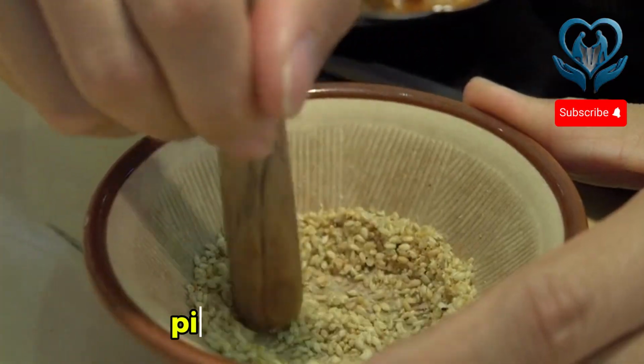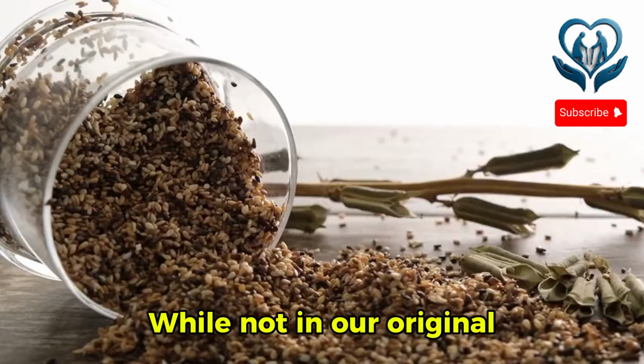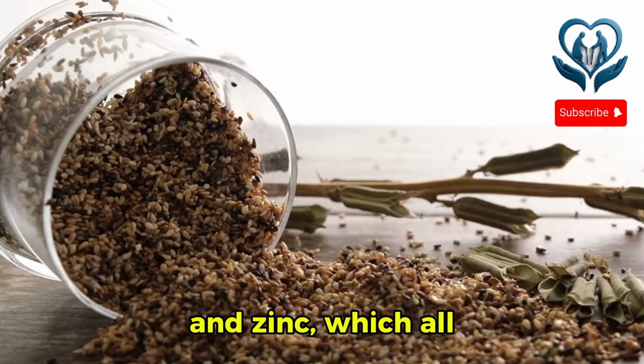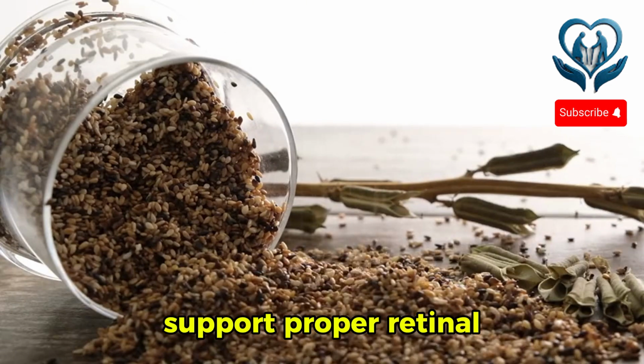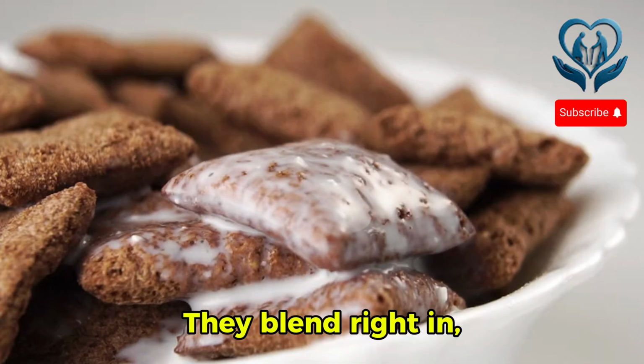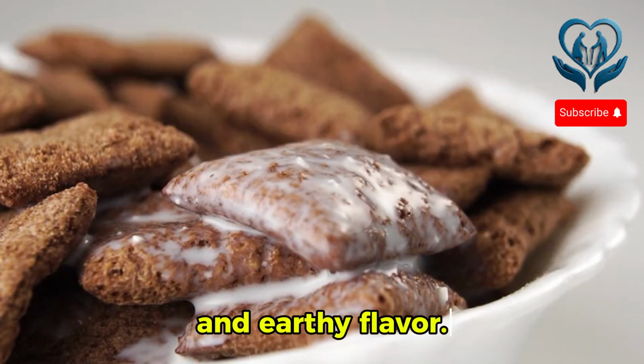Next, sprinkle on a pinch of hemp seeds. While not in our original 7, hemp seeds offer magnesium, healthy fats, and zinc, which all support proper retinal function and muscle relaxation around the eye. They blend right in, adding a gentle crunch and earthy flavor.